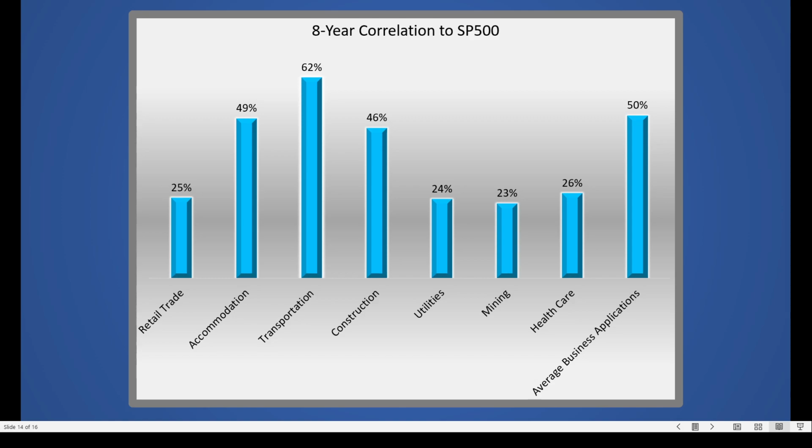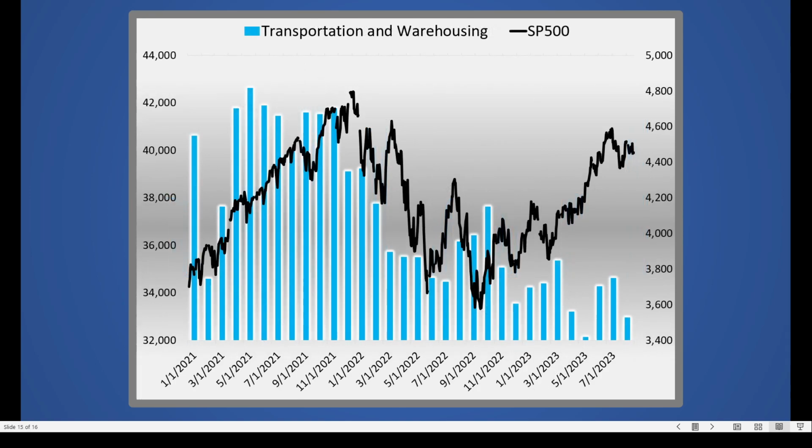Well, you may ask, what do transportation business applications look like right now? Black line's the S&P 500. This is 2021 through present day. The blue histogram bars show us business applications. Now, this is not year over year. These are the actual numbers. You multiply this times 1,000, by the way. But on the left-hand side, we see here business applications around 33,000. Is that a lot? It's the second lowest number we've seen in a long time. Business applications were above 42,000 at one point.